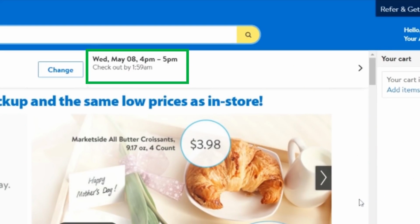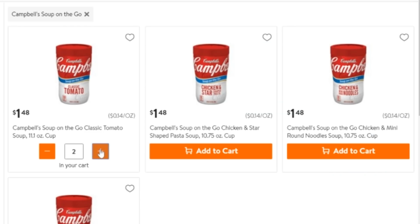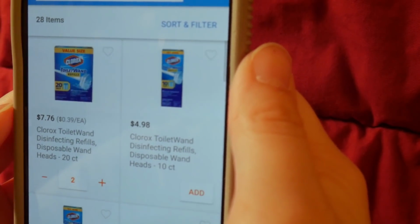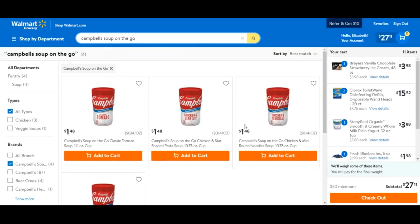I have 3 hours from the time I chose my reservation to complete my checkout. If I don't complete my checkout, they'll cancel my reservation. Adding items to your cart is pretty simple. Just click Add and adjust the number of items you want. The experience on the app and website is similar, which makes it easy to switch from one to the other. You can easily pick up where you left off if you need to finish an order you started earlier.